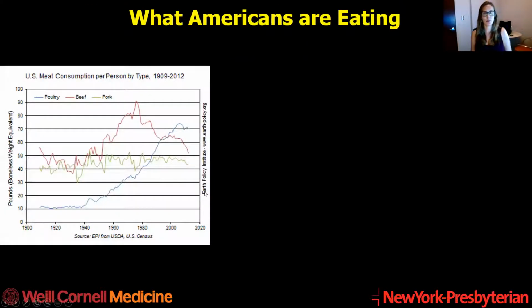So just to talk a little bit about what Americans are eating and why it's an issue. You can see here some of the trends in meat consumption that have occurred since the early 1900s. Overall, poultry has demonstrated a very significant rise. Definitely since the 1970s and 80s, a lot of that poultry is from factory farmed meat, which creates a whole other host of health issues.